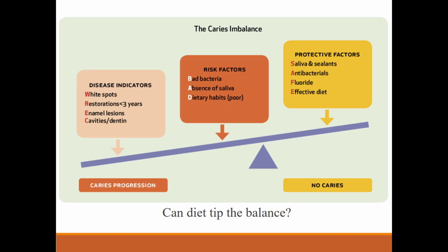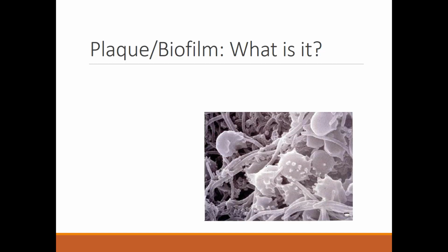And then diet is going to be a protective factor, because we're going to learn about foods that can help increase salivary flow, and help bring up the pH in the mouth or reduce the acidity. All these protective factors can tip that scale so we can turn around or reduce our risk. You're learning a little bit about this in concepts and are starting to be able to see this in clinic. And if not now, soon we'll be able to do that.